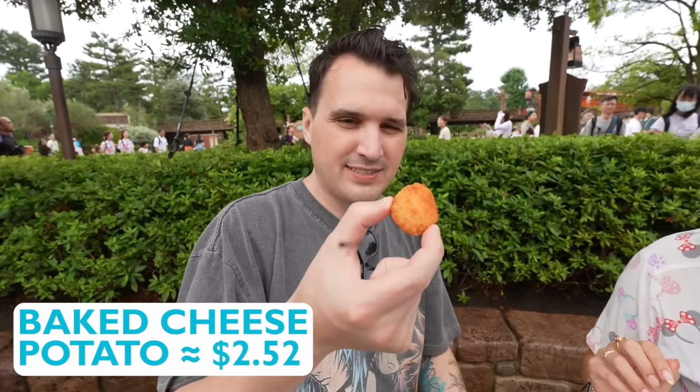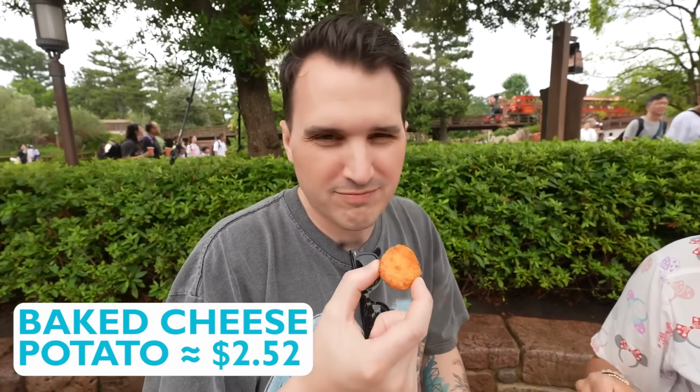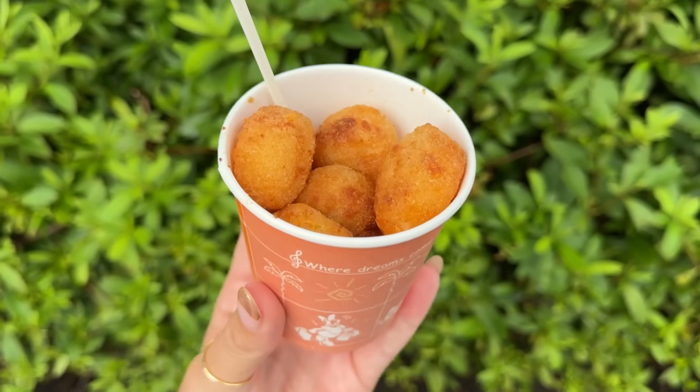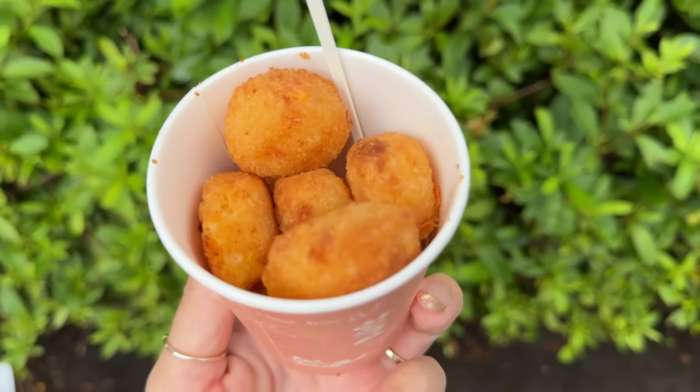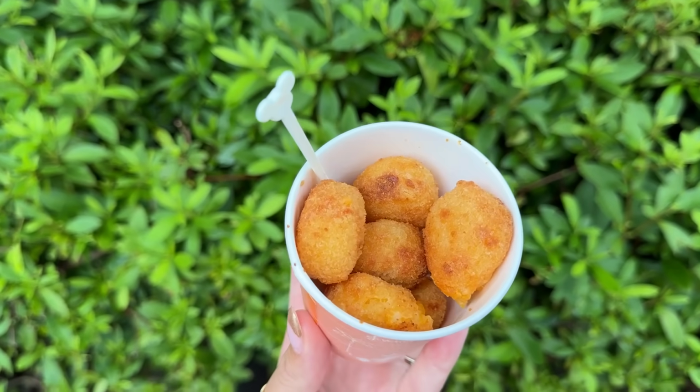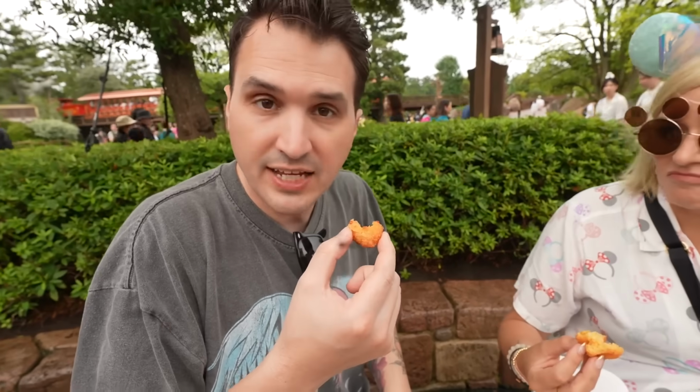Cheesy potato bite. That seems straightforward. I'm in. Oh, interesting. That's kind of like a tater tot interior texture. But there's a little bit of cheese in there. Tastes good. Yeah, it's a nice little snack.